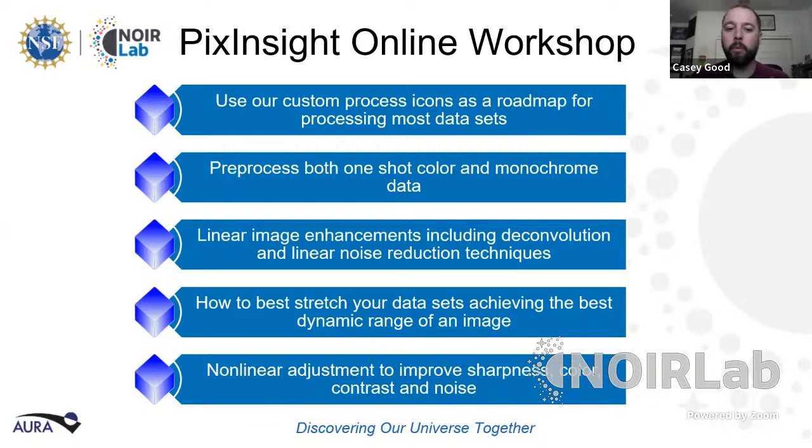And then obviously what everyone kind of thinks of as the Photoshop portion of it, the last nonlinear adjustments where you're adjusting sharpness, contrast, color, and noise. That's what most people typically do within Photoshop. But as you can see, this program is an all-in-one from beginning to end, to where you can do everything you need to do with creating an astrophotograph within this program.